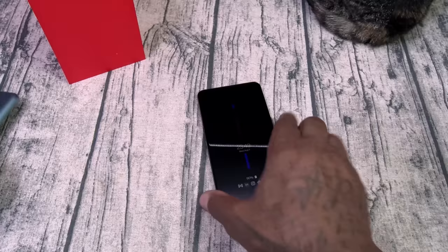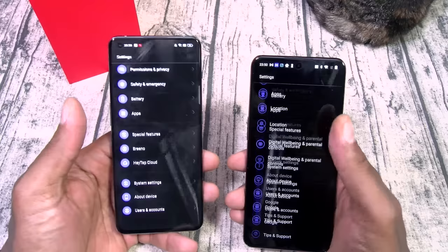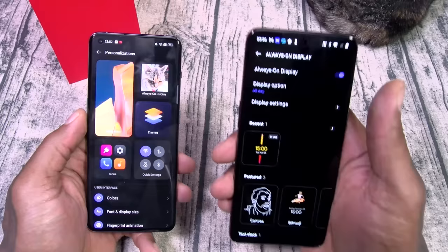All right, so we're going to take it to settings on both of these phones. Now, the 10 Pro has Color OS and this one has Oxygen OS. If you notice, Color OS and Oxygen OS pretty much look the same. But let's go to personalization. You see, always on displays. Now, here's the 10T with Oxygen OS. Here's your always on displays. That's my recent one.